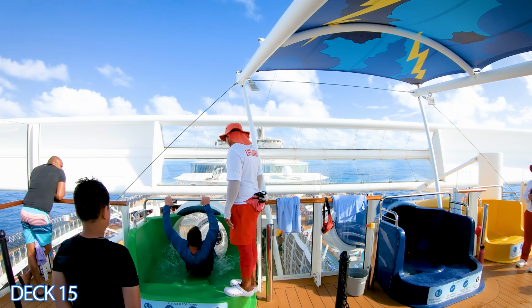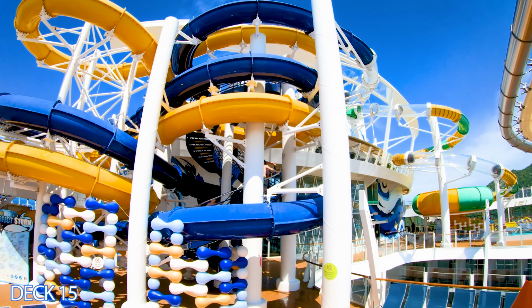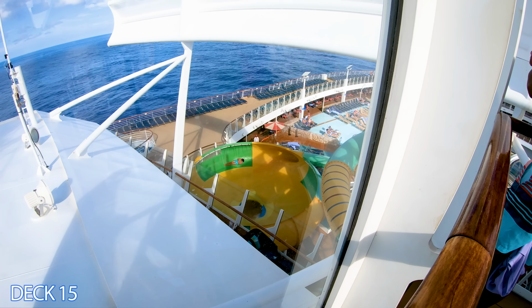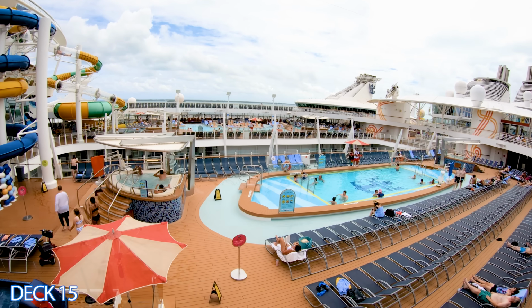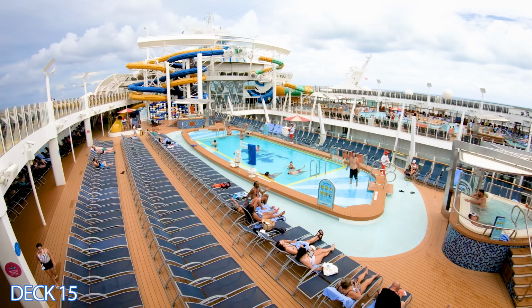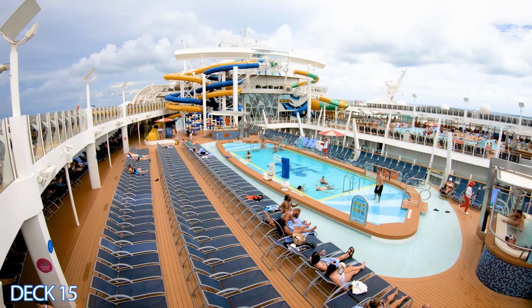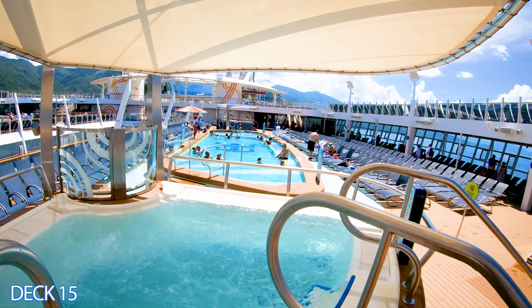There are three slides: two regular slides, and then there's the slide which launches you right into this bowl right here. It's pretty cool. Right in front of the Perfect Storm water slides is the main pool. On either side of the main pool are two hot tubs. Now keep in mind that there are four pools on this ship. Four big pools. Let's go ahead and take a look at another one.